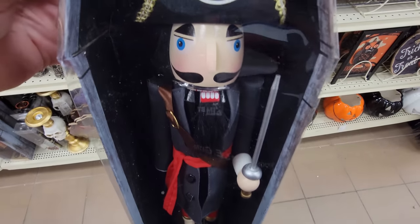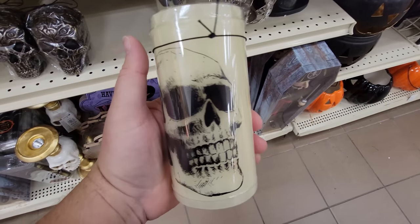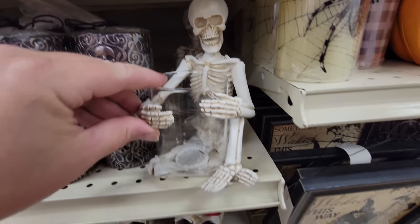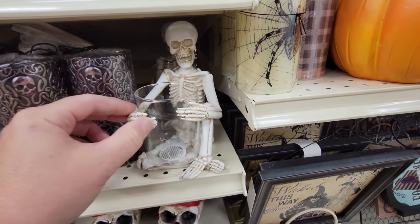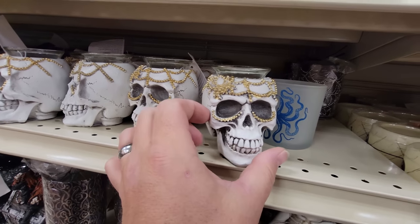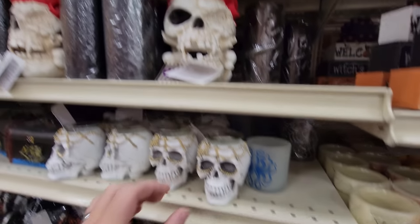What in the world? Black candles with snakes. That's pretty cool. Here's another one of these battery-powered candles with a skull on it. This is pretty awesome, too. Look, it's a skeleton holding onto a jar that holds a candle. So you put a candle in there, and he hugs it because he loves it so much. Here's little skulls and a little thing to hold a candle, like a tea light candle would fit in there.